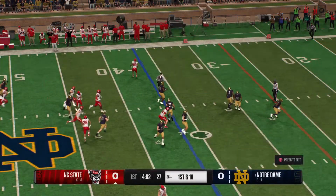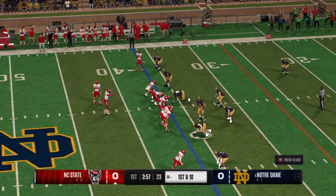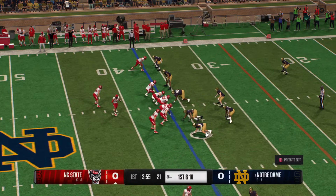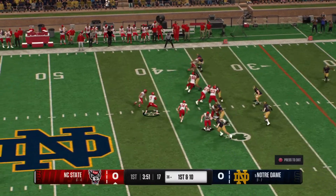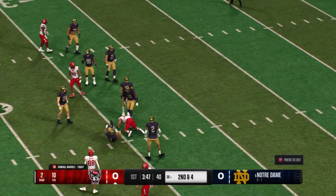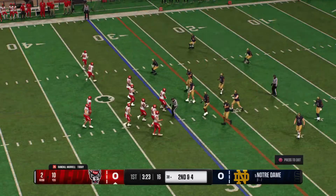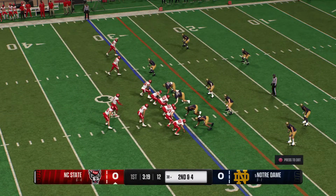NC State quick to the line. Out of the gun, the give to the back. Brought down at the 30-yard line. It's a gain of 6. 6-yard pickup on 1st down. Leaves them with 2nd and 4.